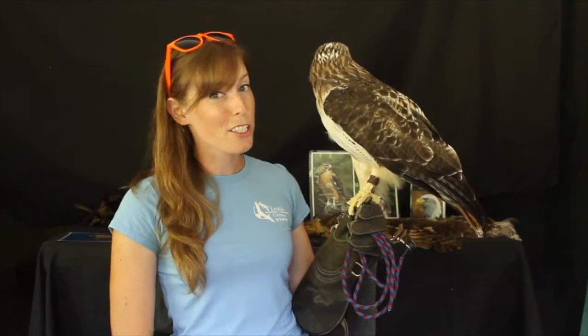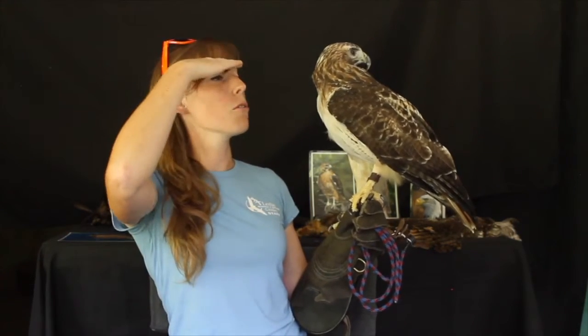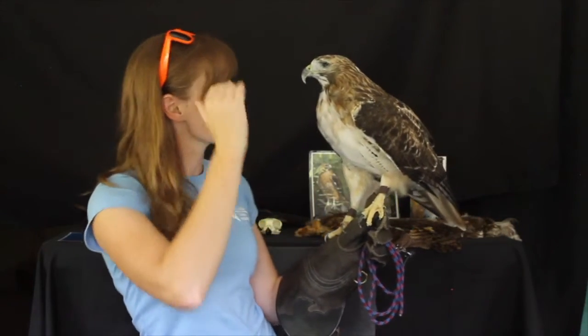Many times people think they look grumpy. Really what you're noticing though is an extra bone that sits over their eye and kind of acts like a hat. It shades their eye from the sun so that way they're able to fly and hunt during the day. This is why we call animals like hawks and eagles diurnal. That means that they're most awake or most active during the day.